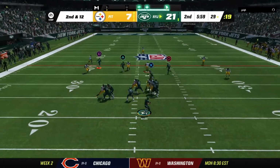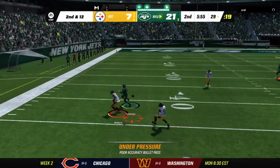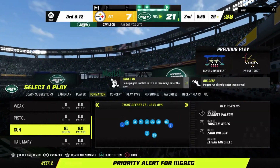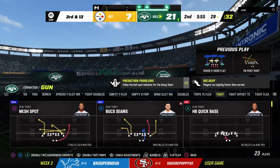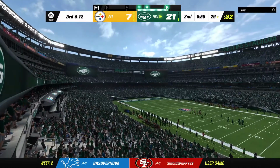They go play action with Wilson. He'll buy some time, right? And it's knocked away and incomplete. That could have been a huge play, but give the defender credit. Stayed calm, stayed collected, and kept himself in a position to make a play on the ball without a penalty.